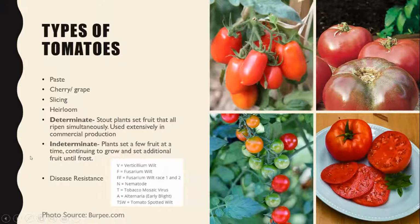Okay, so you might have also seen these two words, determinate and indeterminate. So if you're at the store, if you're at Lowe's in January and you see those great big seed displays, kind of like a little end cap thing, and they're just covered with seeds. And you pick up a tomato seed packet and you flip it over, and it gives you some information about the type of tomato. And then at the end of that, it'll say determinate. Well, if you don't know what that means, it's kind of hard to determine if you want that or if you don't.